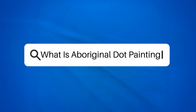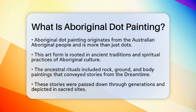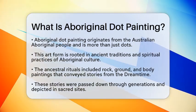What is Aboriginal dot painting? If you've ever been fascinated by the vibrant and intricate artworks from Australia, you might have wondered about the story behind Aboriginal dot painting. Let's uncover the history and significance of this unique art form.